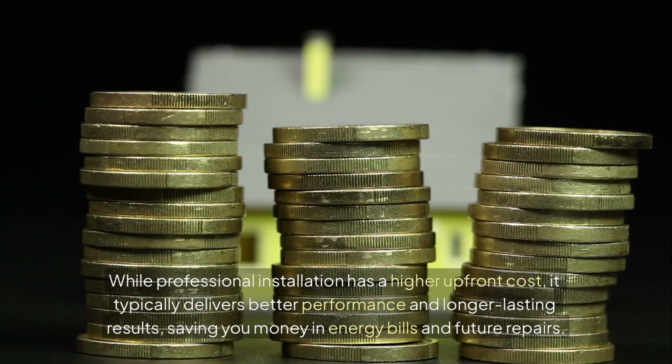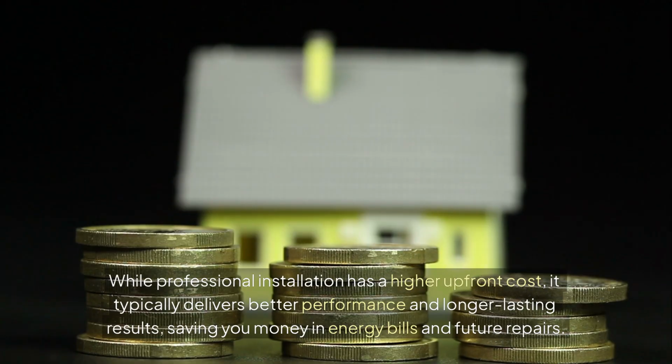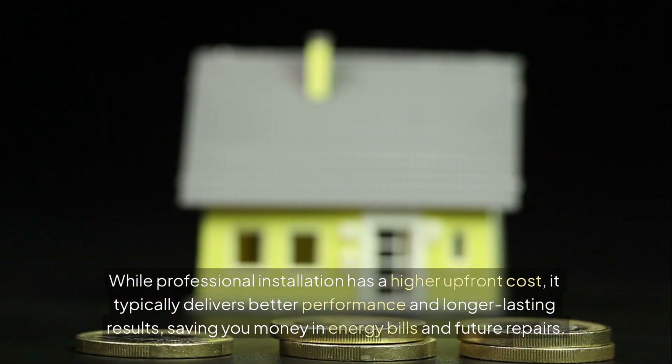While professional installation has a higher upfront cost, it typically delivers better performance and longer-lasting results, saving you money in energy bills and future repairs.